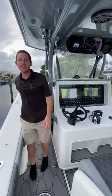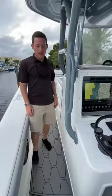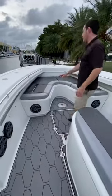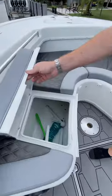I'm with RKH Yachts. This is my 2011 36 Yellowfin listing. Let me show you around. This boat's equipped with full sea deck. It is gray with black pipework. This is a factory OEM done by Yellowfin forward seating. You have storage on both sides.